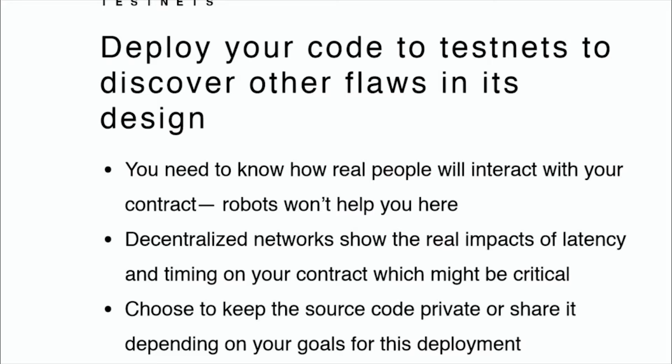You need to know how people will actually use your contract. That is a source of security flaws in this world, okay? People are notoriously tricky. You can get the code just right, and they're going to surprise you. Robots are not going to help you here.